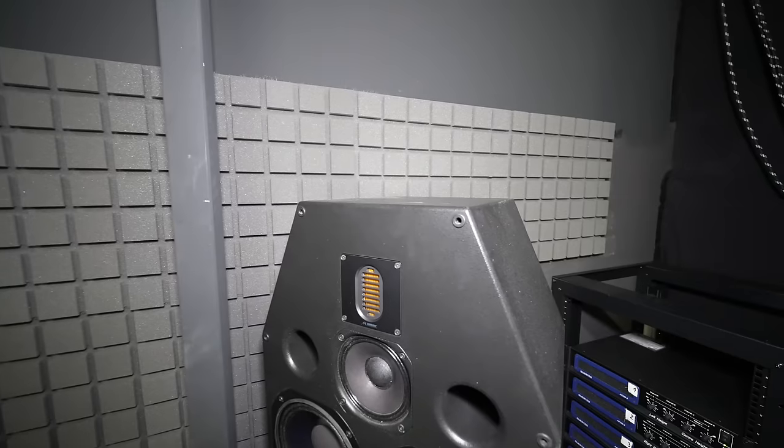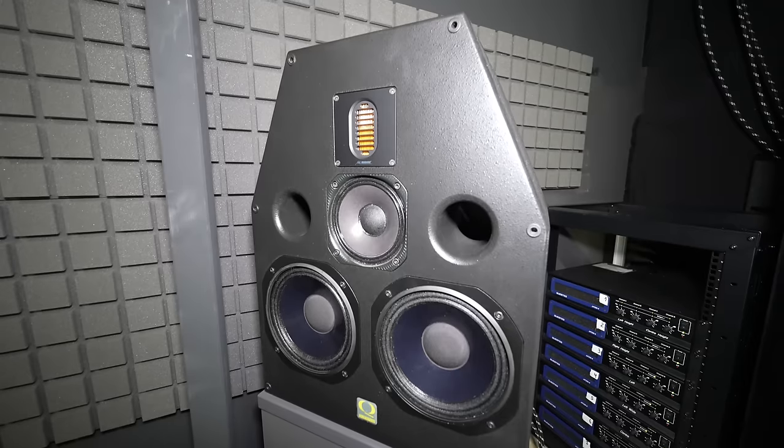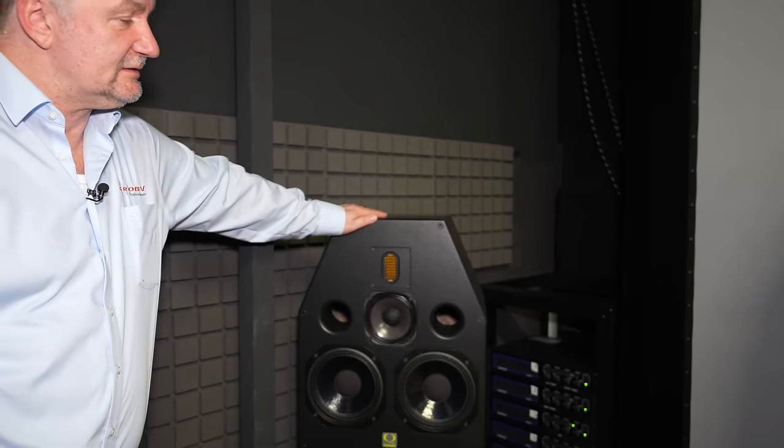Another interesting aspect is the speaker itself, the model. I think we haven't mentioned that yet. This is a Quested speaker. Quested has been a professional manufacturer of studio monitors, or still is, and this is one of the speakers the customer had before. You knew them because you've been here many times, Dennis too.